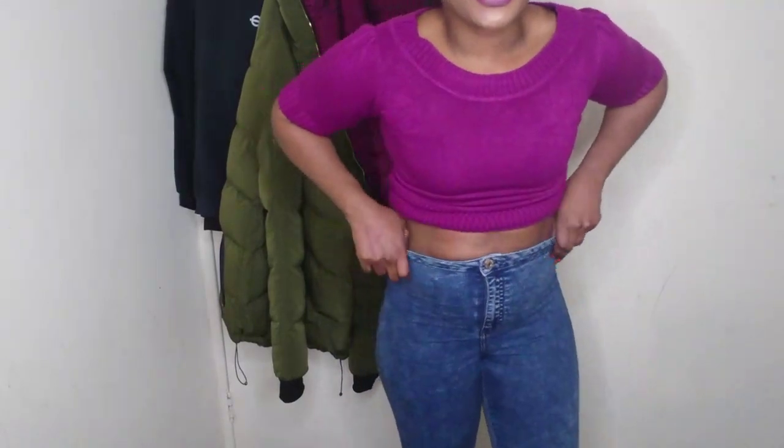Guys, definitely don't sleep on Primark. I know that some of their jeans are hit and miss, but if you can get your hands on a good one, grab hold of it and get many different types in that one if you can. So let's jump into the other jeans I have to show you guys today.